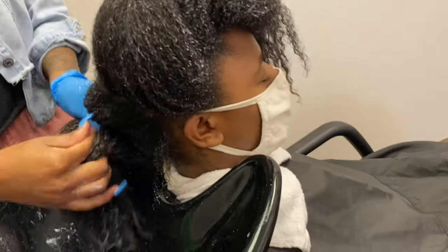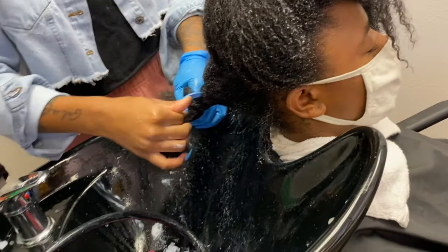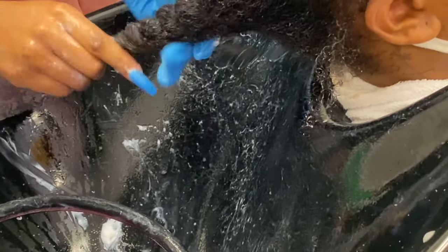I'm so glad that I got my split ends cut. Y'all gonna see how nasty my ends look in just a second. You can't be split and dead. You gotta choose a struggle. Stop playing. I wish I was, love, bruh. Stop playing. What is that?